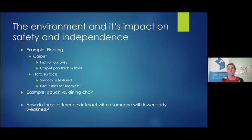For hard surfaces, if you have wood, is it a smooth wood or a textured wood? If you have tile, do you have grout lines, or is it so close together that you don't have any grout lines? For someone who has lower body weakness, perhaps they're not able to lift their feet off the ground as much as they normally would when walking. So they might be much more likely to catch a toe or drag their feet and then trip and fall if the surface of the floor was not completely flush or had too much or not enough friction for their particular needs.